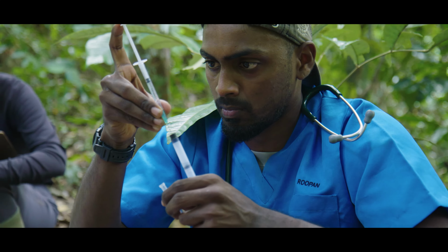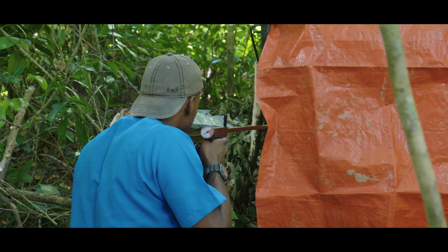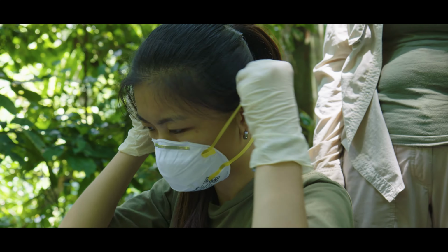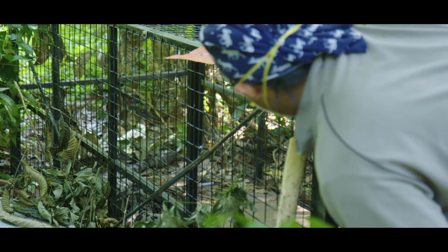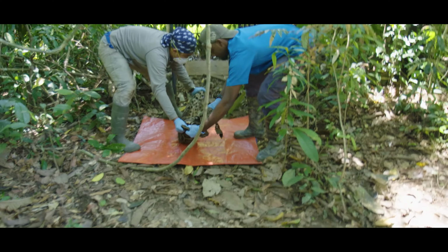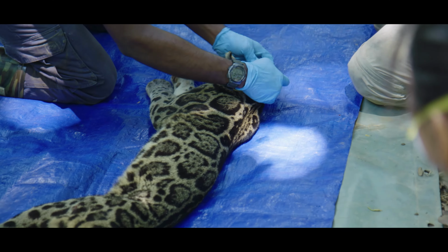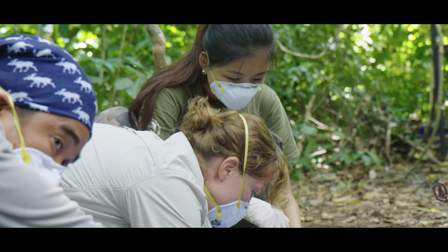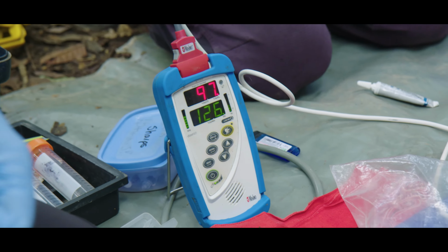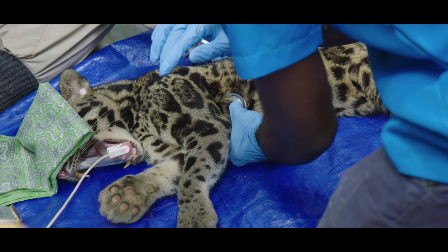Preparing the anesthetic, Rupan moved in to safely sedate the leopard. With the anesthesia taking effect, it was time for the operation to begin. For any animal placed under anesthetic, it's essential that the scientists work fast and constantly monitor the heart rate and internal body temperature to avoid any complications.